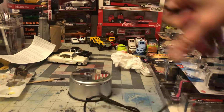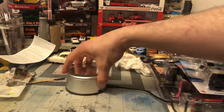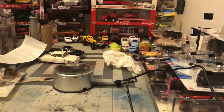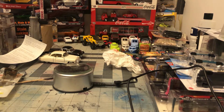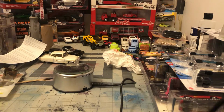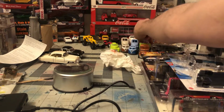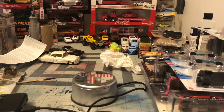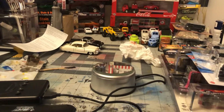Alright, so let's go ahead and get the turntable kicked on. Get it all plugged up. Alright, let me go ahead and throw these two guys in here too. Because this is going to be kind of the subject of what's on the display today.